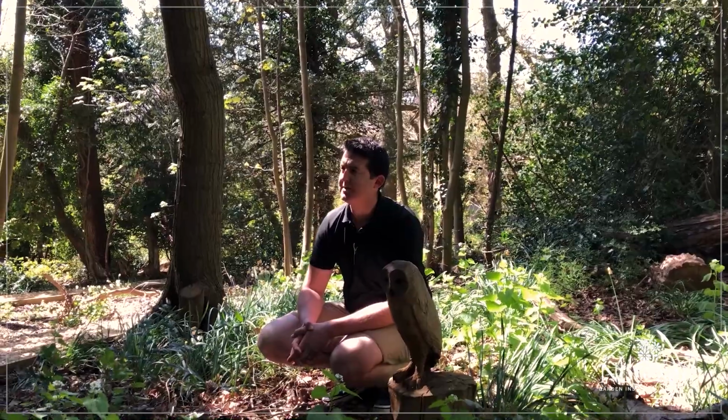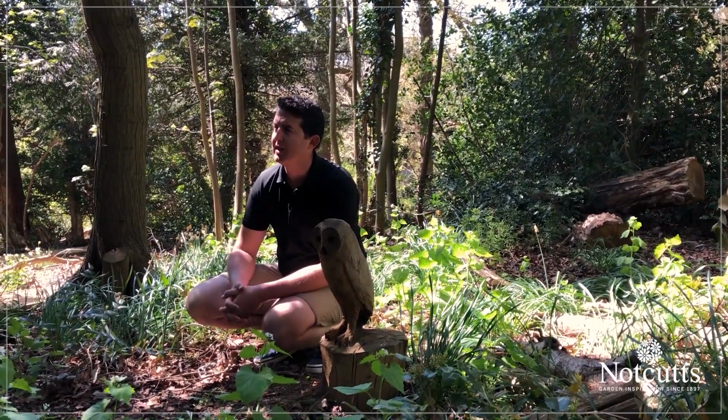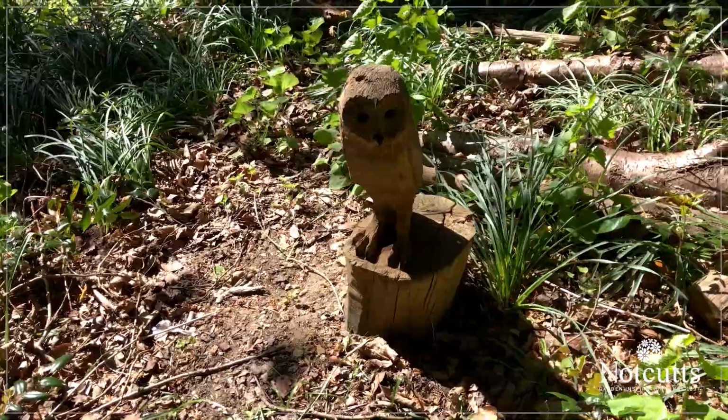Just down to the left of me, you can see a sculpture of a barn owl. Along with barn owls flying around in the woods, you can also sometimes see little owls as well. Two interesting facts about owls. Owls have 3 eyelids, one set for blinking, one set for sleeping, and one set for cleaning the eyes. Owls also, when they fly, don't make any noise at all, making them the perfect aerial predator.